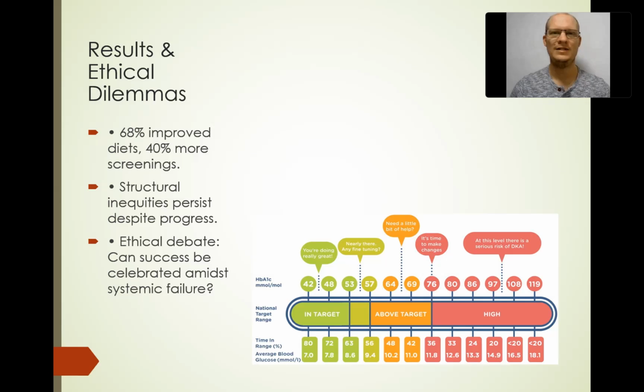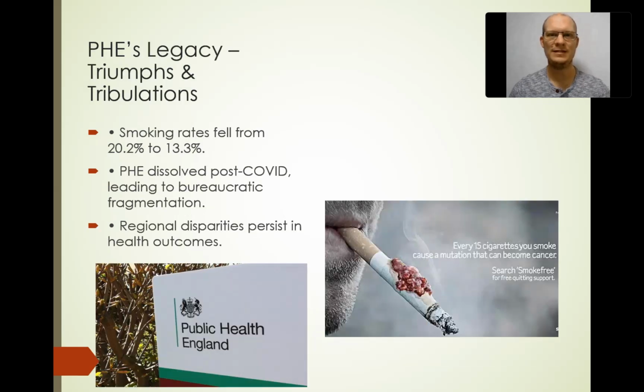Slide 8. PHE's Legacy: Triumphs and Tribulations. Examining Public Health England's legacy, 2013-2021. The role of Public Health England, PHE, offers insight into the structural challenges influencing national health strategies. Though disbanded in 2021, its 8-year tenure provides lessons on both effective policymaking and the risks of institutional fragmentation.